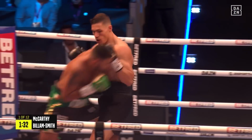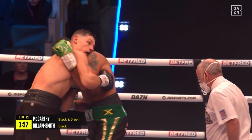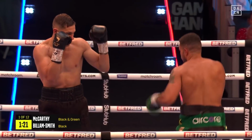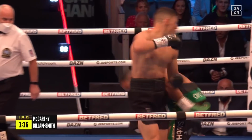So the belts go up in the air. Tommy McCarthy's European, Chris Billum Smith's Commonwealth and the vacant British title. The winner will walk away with all 3. It was tense from both guys and the atmosphere has just changed in this outdoor arena.